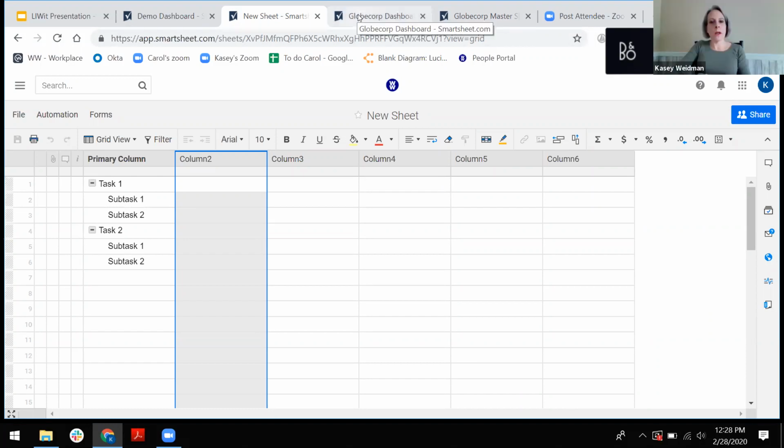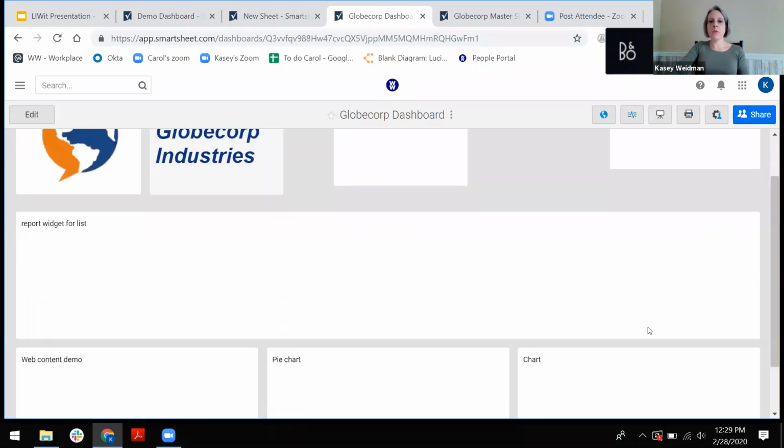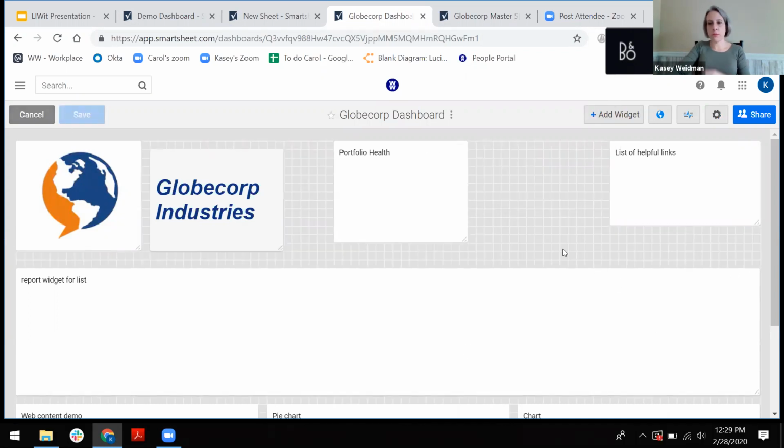Okay, so I started a dashboard, and I actually went to the Smartsheet conference last year, and one of their best practices, which I was doing anyway, so I was happy to learn that it was a best practice, is when you're building a dashboard, start by laying it out first, just with text boxes, and then go back and build it, rather than building a chart and then trying to create a dashboard around it. So I am going to click edit, and I realize this is completely ugly right now, and we will make it prettier in a little bit.